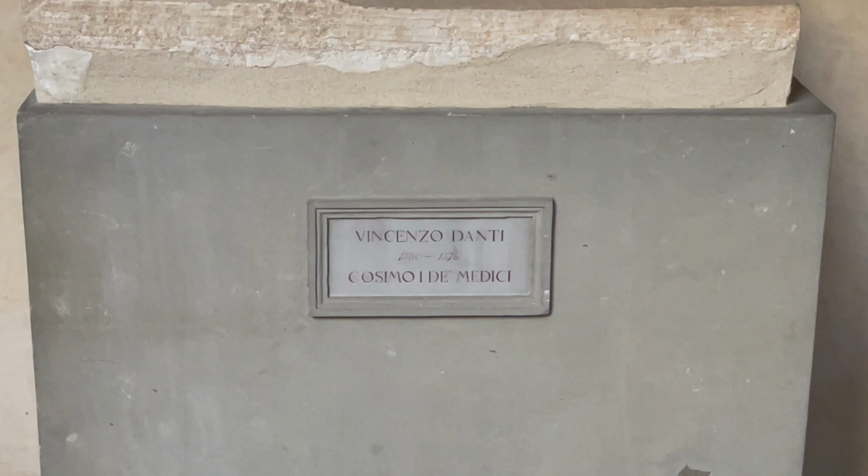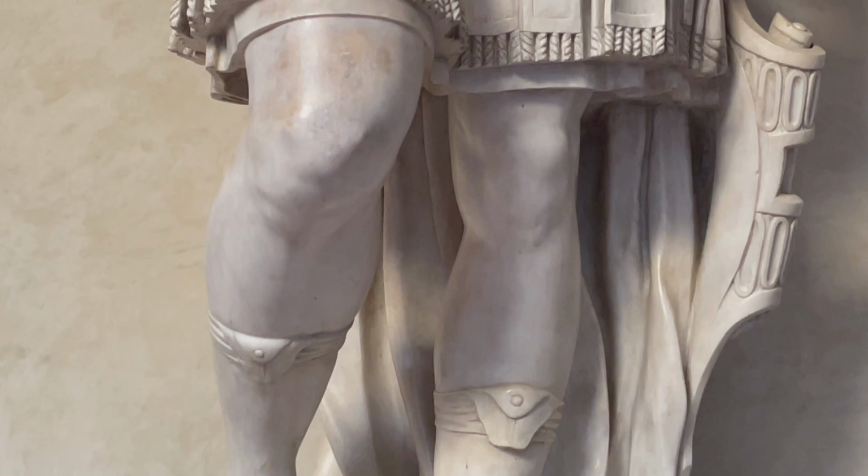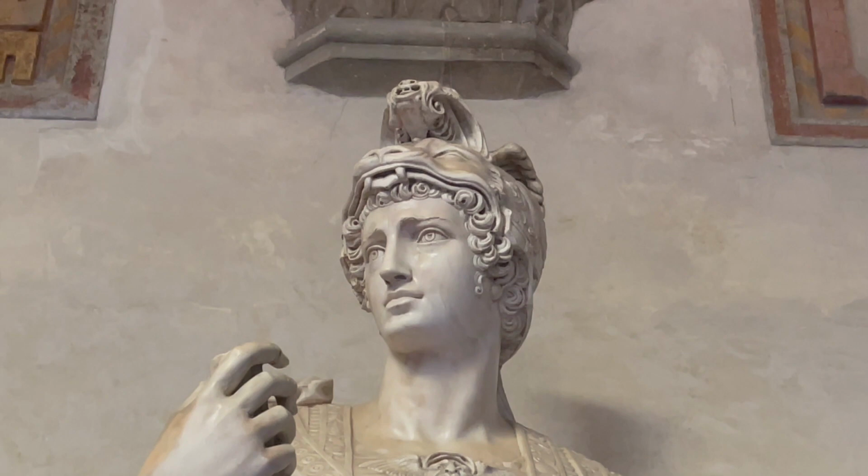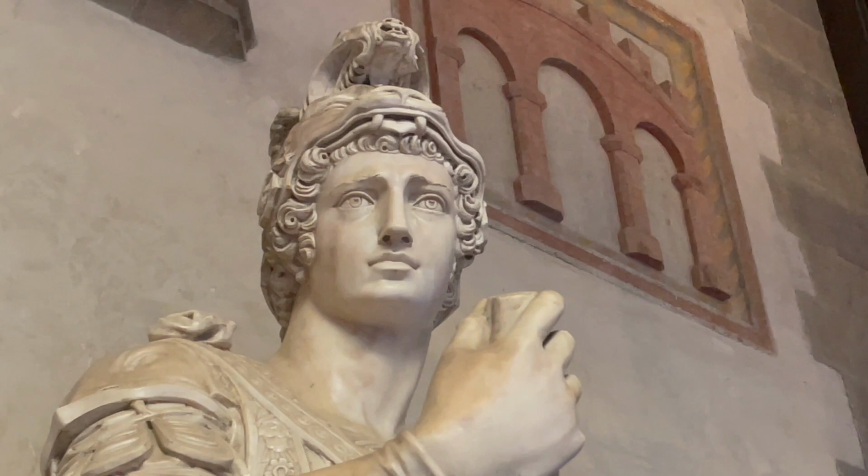Cosimo de' Medici by Vincenzo Dante. It was sculpted 1568 through 1572. The statue was commissioned by Cosimo I de' Medici. It portrays Cosimo in the same pose as Michelangelo's famous statue of Bacchus that we will see here shortly.